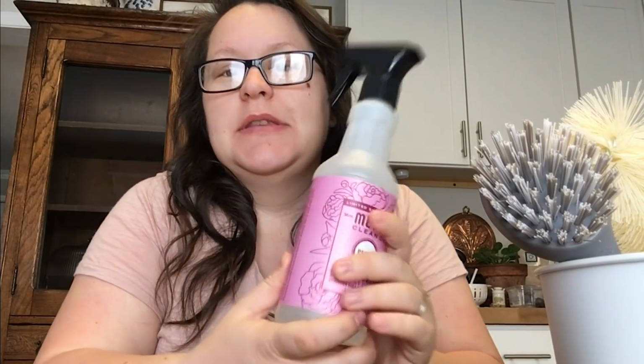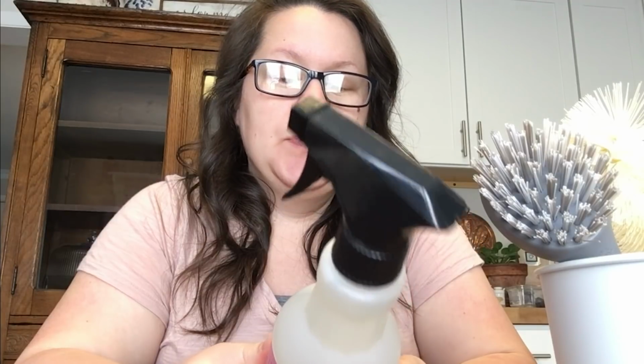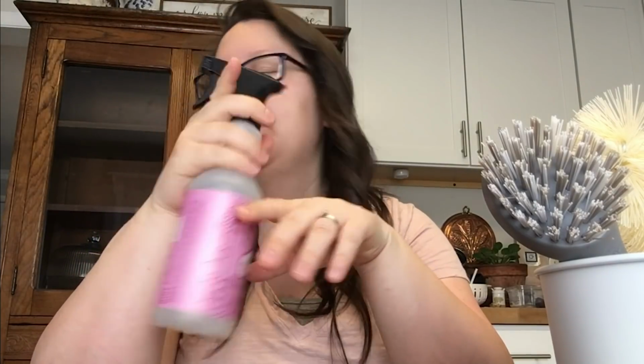The next thing I got was the Mrs. Meyers cleaner. I need to get more of this stuff. This is the all-purpose cleaner in the Peony scent. Multi-surface, everyday cleaner. It's made with plant-derived ingredients, natural essential oils, birch bark extract. It does not have any parabens or phthalates, glycol solvents, formaldehyde, or artificial colors. And it smells like springtime. I don't have it here with me, but I also got hand soap for the bathroom in this same scent, and it smells really good. So right now they have their spring scents, and I don't really know how long they'll last, but the Peony one smells really, really good.